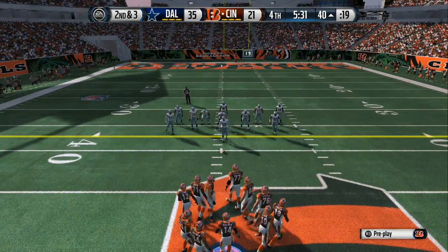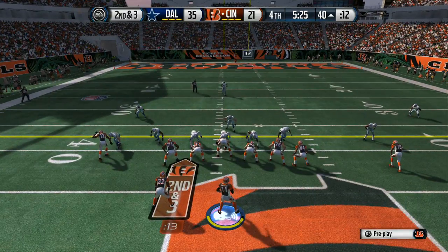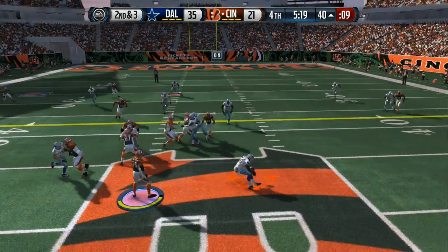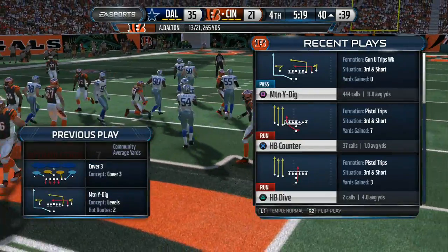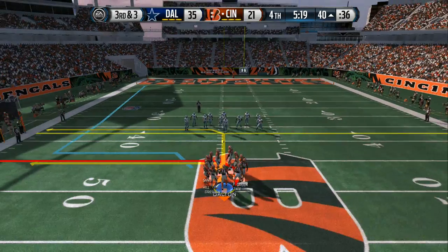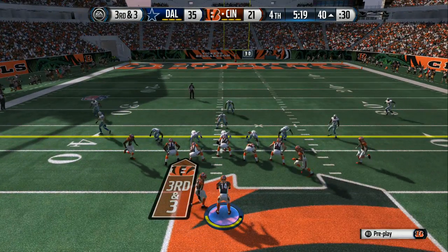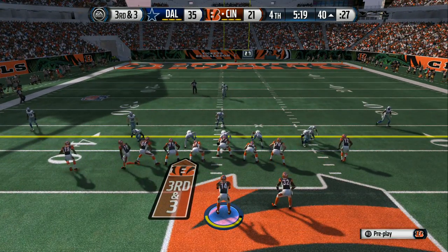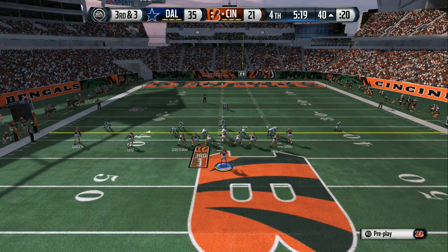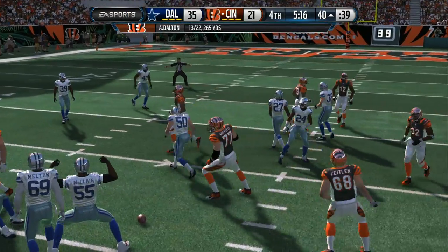Second down now. Tate's lined up now as a slot receiver. Pass hits the ground and goes incomplete on the short throw. Play number six coming up on this drive. The Bengals will take the snap from the 40. Looks but can't connect on the short throw.